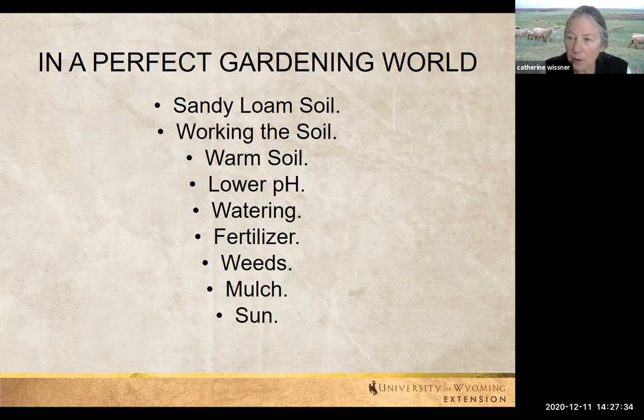And then you want to mulch. Mulching helps suppress those weeds and helps keep that weed pressure down, and it makes your life a lot easier too. And of course, sun. I always try to go for that east sun, that morning sun. So my vegetable garden is on the east side of my property, east side of the house.